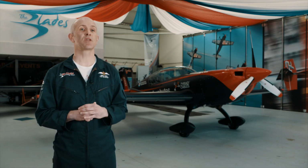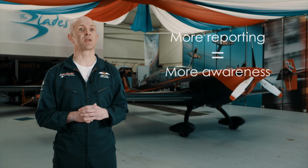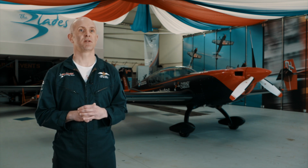Finally, can something you've learned from your flight prevent future incidents? You can submit a mandatory or voluntary occurrence report or a CHIRP to help others learn from any mistakes or near misses. More reporting means more awareness in the GA community and could ultimately save someone's life. So make sure you consider this next time you go flying.